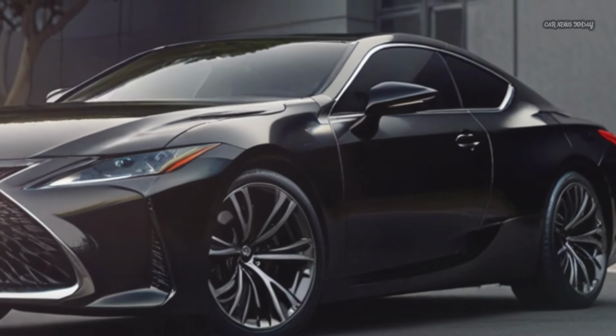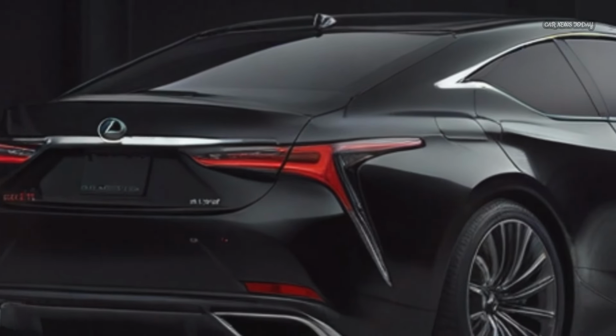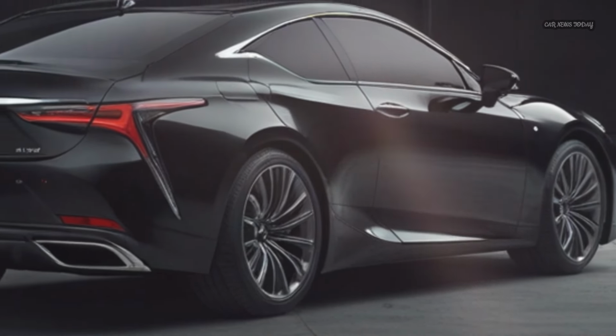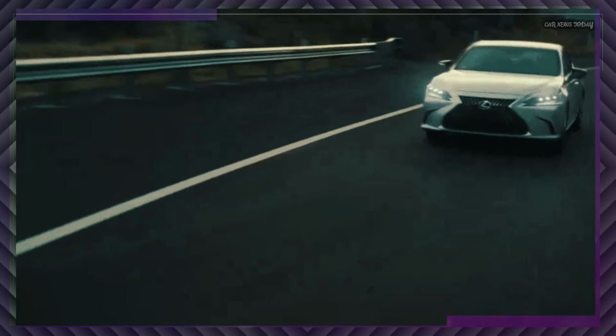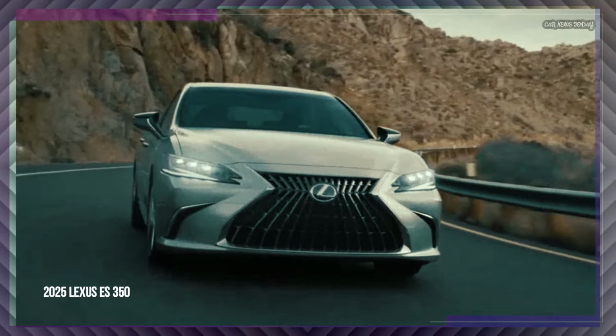The ES 300h combines a 2.5-liter four-cylinder engine with two electric motors, delivering a total of 215 horsepower and featuring a continuously variable automatic transmission. The ES 300h achieves up to 44 miles per gallon combined.